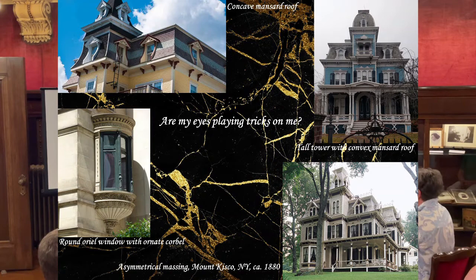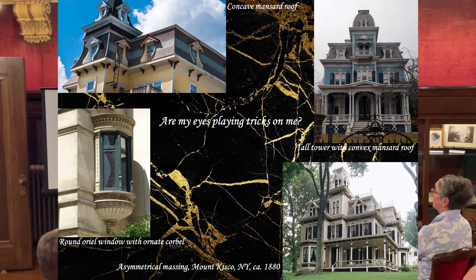Here we have a very tall central tower with a convex mansard roof. A mansard is simply a double-pitched roof. And here, beautifully, the convex balances the concave, giving it a very nice sinewy quality.